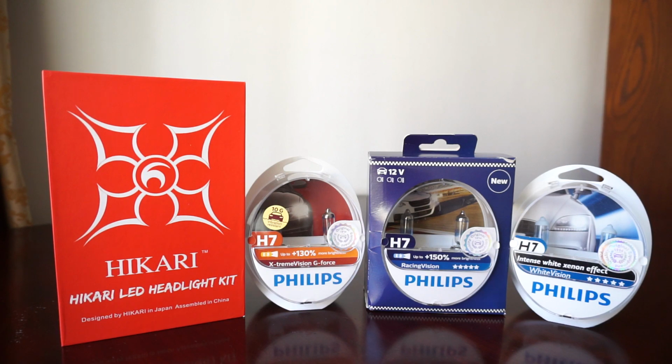And finally, Philips WhiteVision with a color temperature of 3700 Kelvin. They are still my personal favorite halogens. And lifespan, very good lifespan, up to 2 years in normal driving conditions.